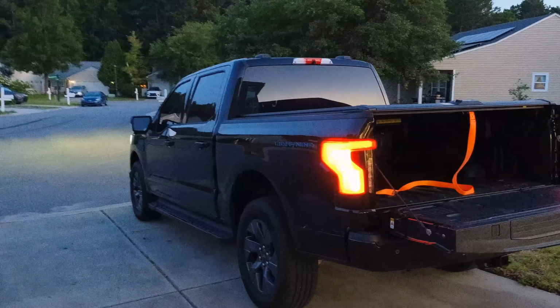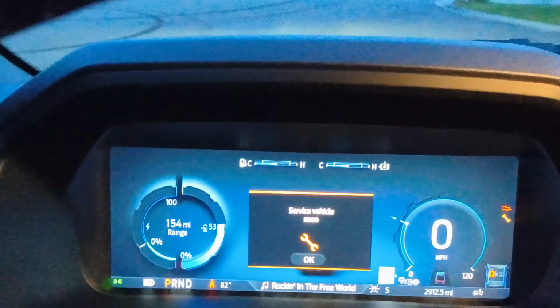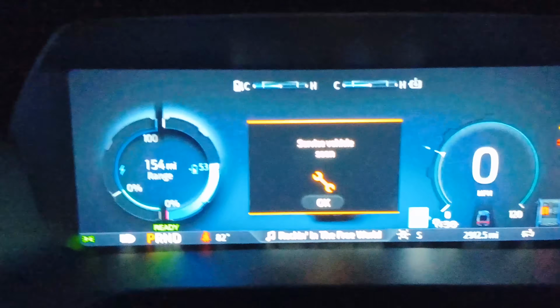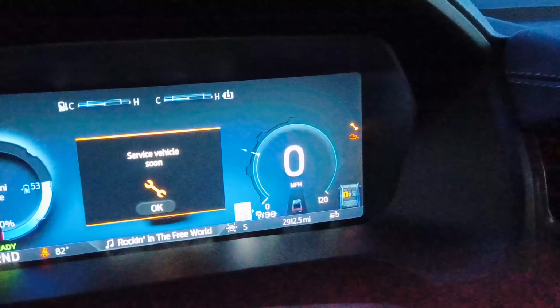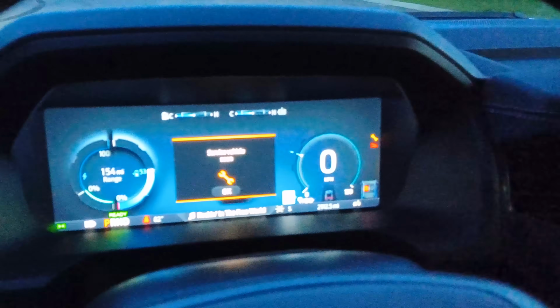All right, so once again, our 2025 F-150 Lightning Flash trim here. Let's jump into the truck. We've got everything up here on the screen, as you can see already, and it says service vehicle soon right there. We've got the little wrench icon up there on the dash and service vehicle soon. So we definitely need to bring it in for it.